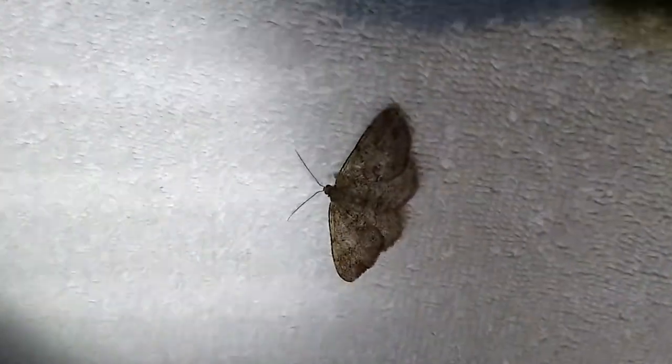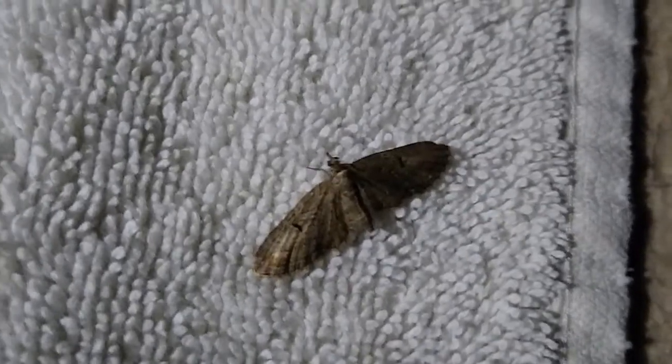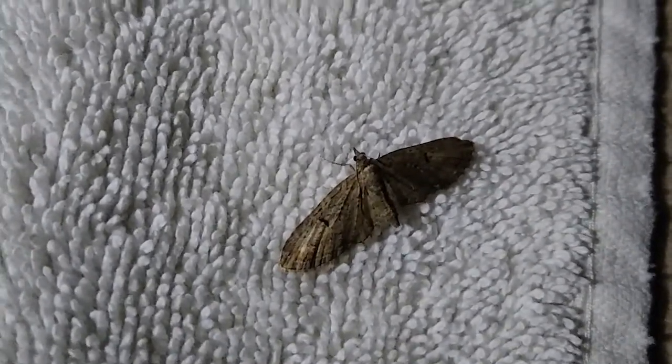This is a great way to find out what kind of critters are flying around at night. I, in just a short time, found 3 different species of moth. Pretty cool. P.S. This is also a great time to play with shadow puppets.